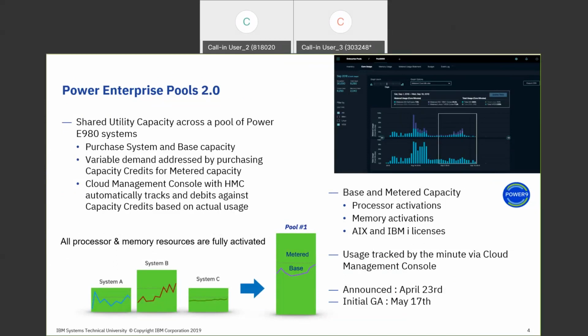Again, we have the concept of the base capacity, and I'll explain that in more detail later on. That's the ability to have a certain number of activations in your server across a variety of different systems, and then across the pool of your servers, if you don't use more than the base, you don't need to actually move anything at all. It will just look after it for you.